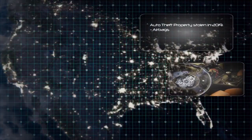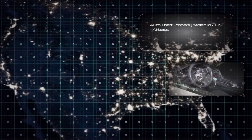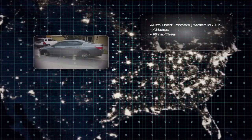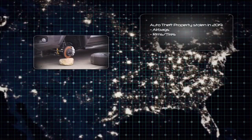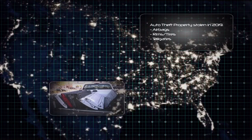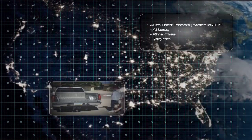Police are investigating a series of unusual thefts. Burglars are stealing airbags from people's cars. Some people are waking up today to find their cars on bricks. Yeah, they were missing their wheels and their tires. Thieves are now stealing tailgates from the back of pickup trucks.